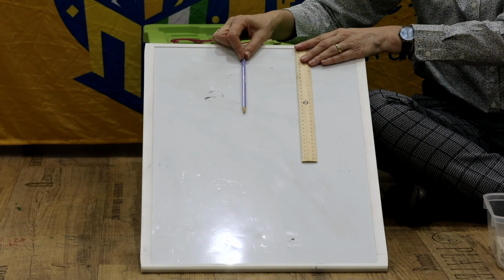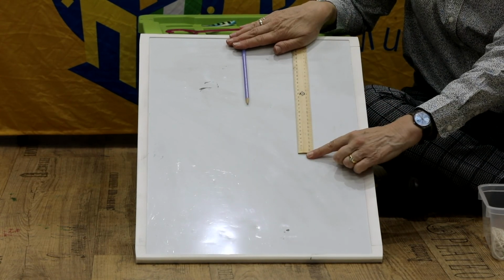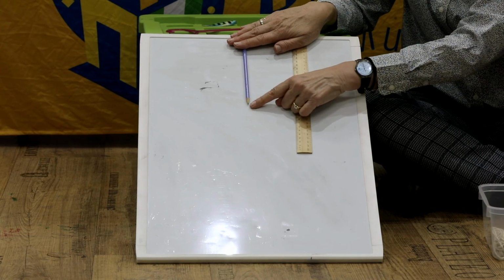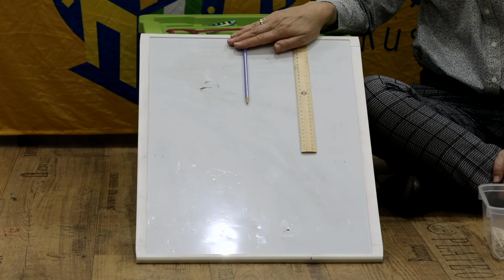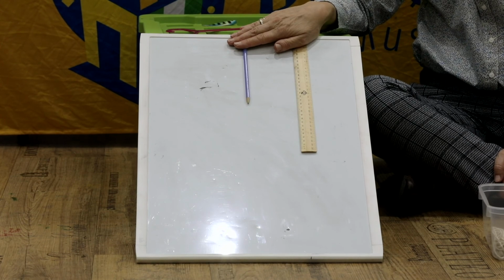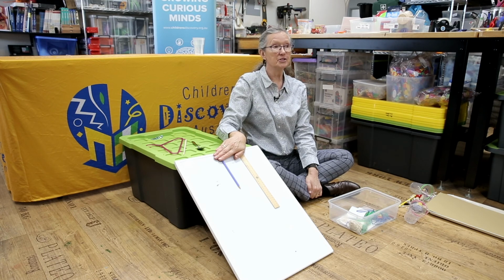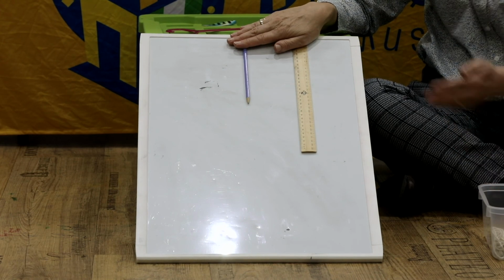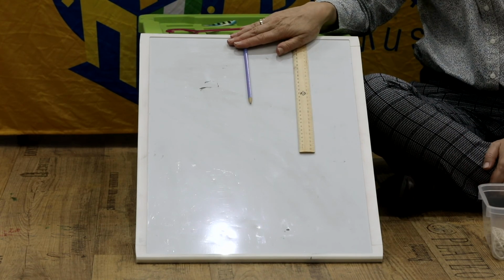Now, I'm hoping that you realised that the ruler starts from down here and only has to go this far, whereas the pencil starts from up here and has to go this far. So that's not very fair. Talk to your grown-up about how we can change something so that they both slide the same amount. Now, sometimes children have suggested to me that we should cut the ruler off about there to make it fair.